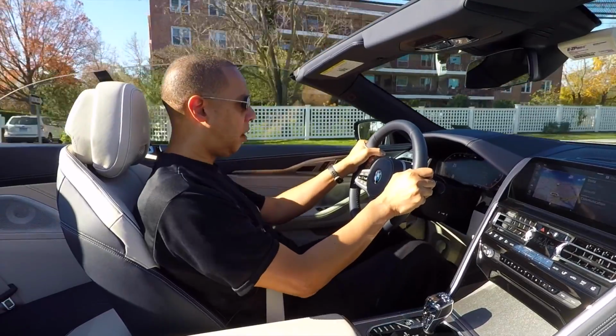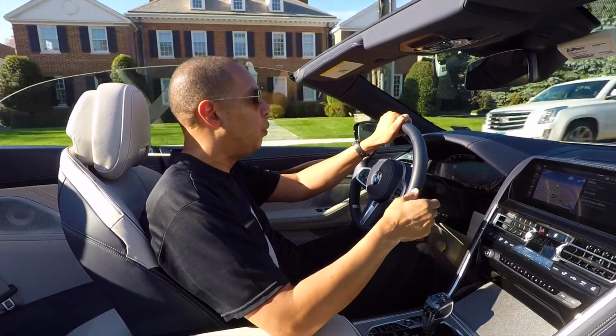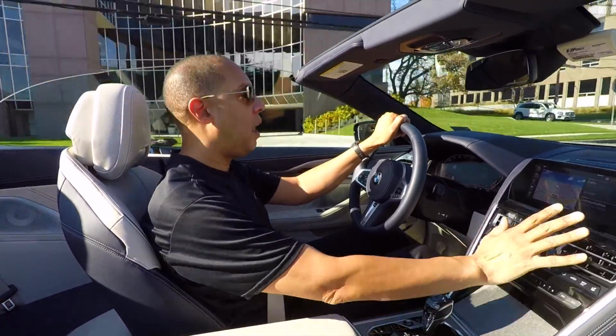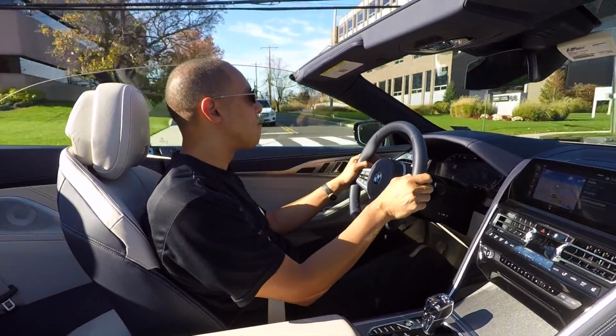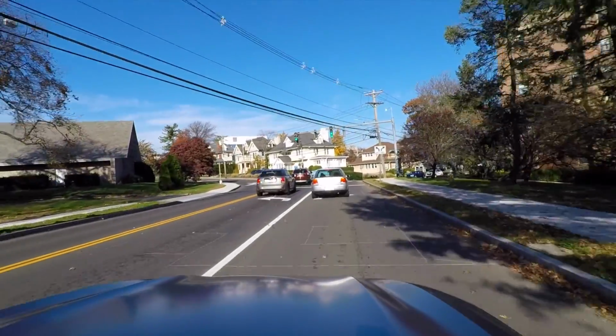And by the way, these seats are very, very comfortable. They're padded just right. But yeah, the Bowers & Wilkins sound system sounds phenomenal. Everything seems to be laid out in such a logical way. Yeah, it's a very pleasant car to use around town.